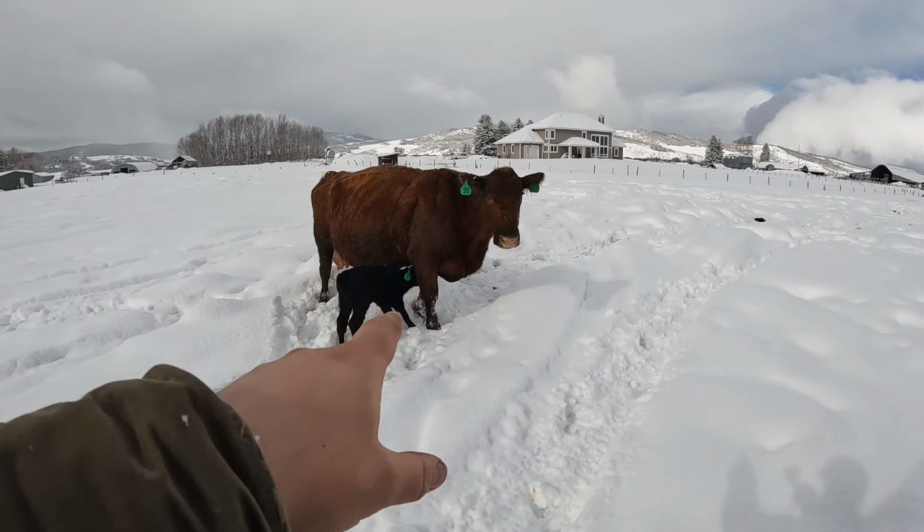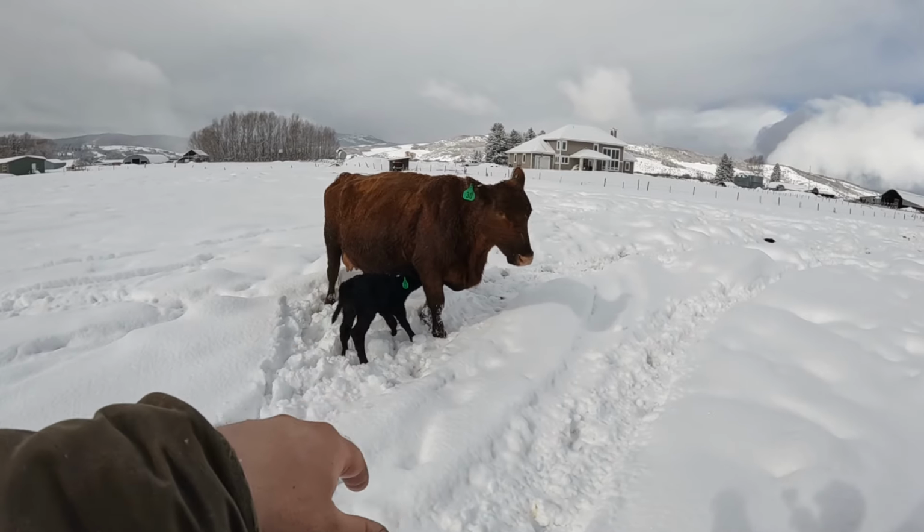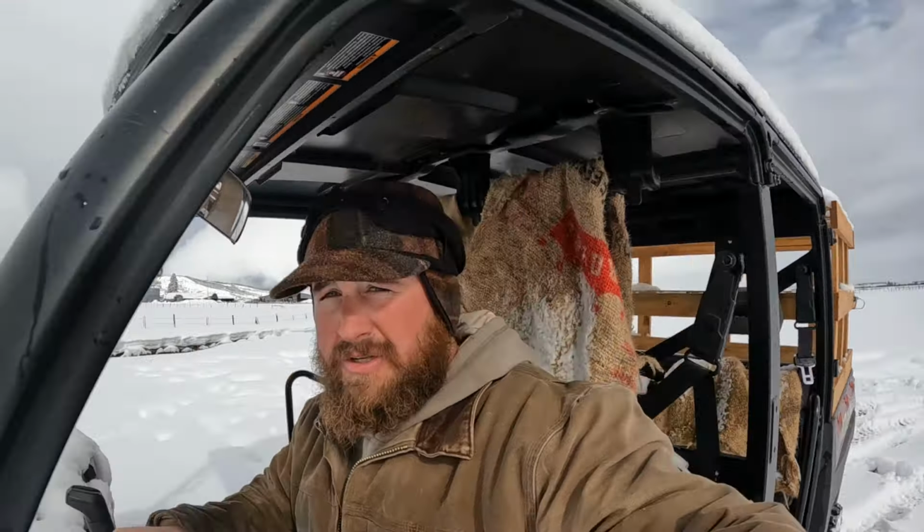So that's exactly what I want to see. See how that calf's already going in trying to suck in? He's on the wrong end, but he's trying. So let's leave them alone and let them get mothered back up. We'll check on our other two calves.